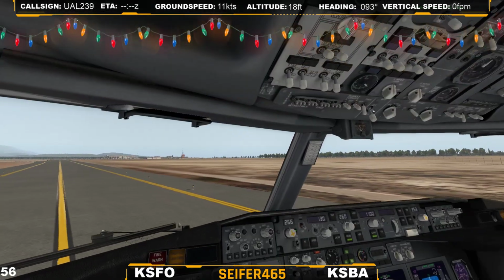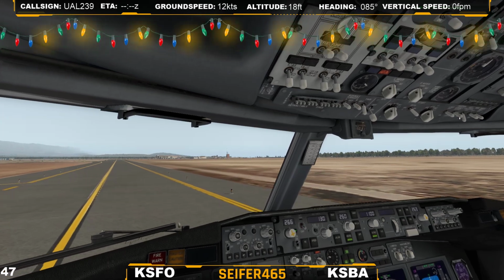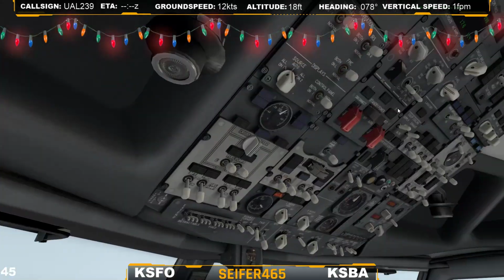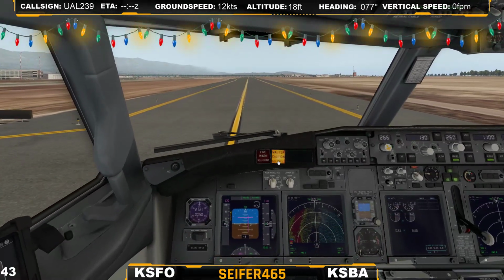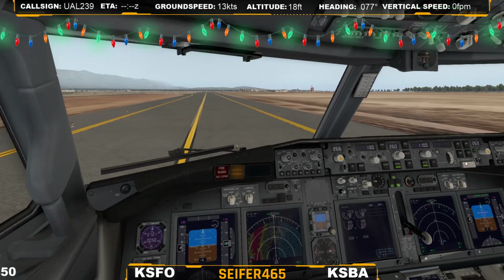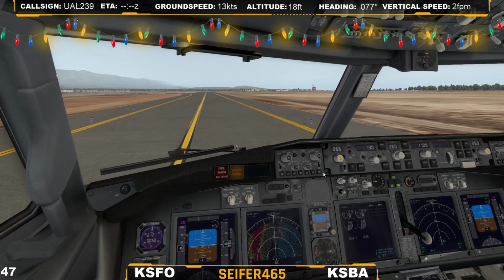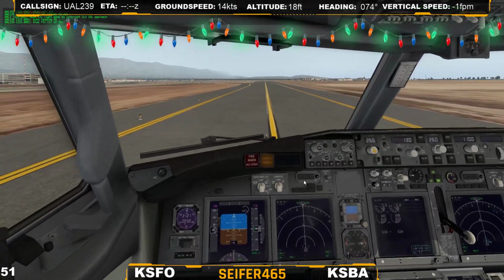Alright, we can turn the taxi light on. Start the APU. Probe heat off. Terrain radar off. That's a pretty good flight. I like that one.